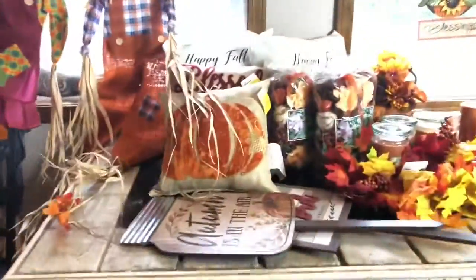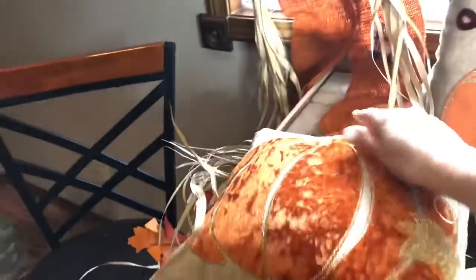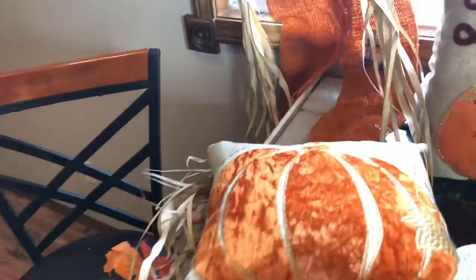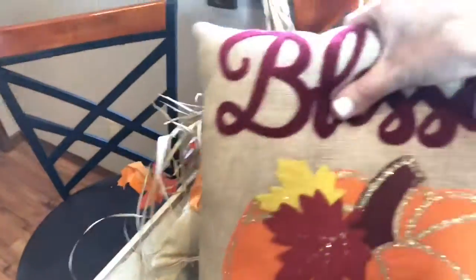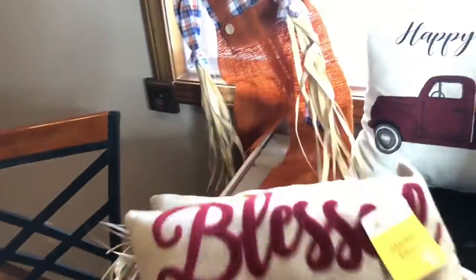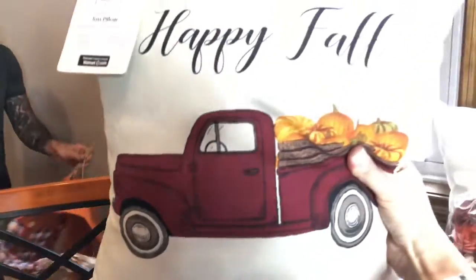Okay, and then we've got our pillows for the couch. I got this cute little, it's real soft right here. It's kind of like a velvety material there, and then I got this one. Got some sparkly going on there. And then I got, oops! I got two of these, which I thought were so cute. Happy fall. Isn't that cute? So I got two of those.